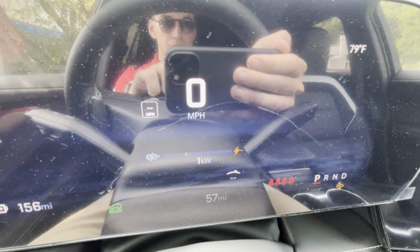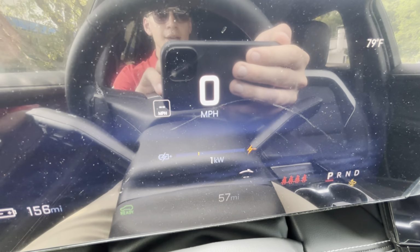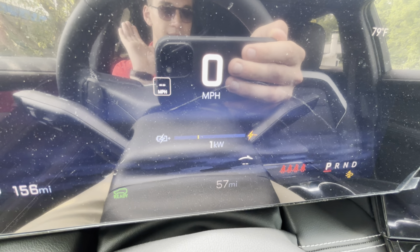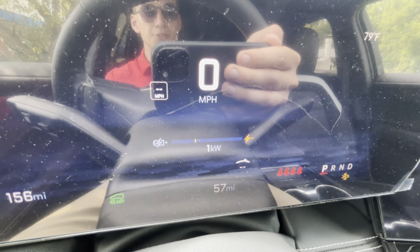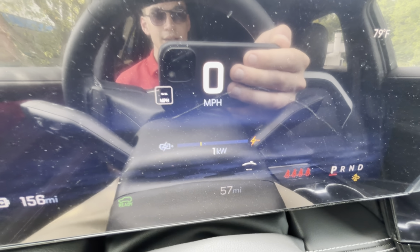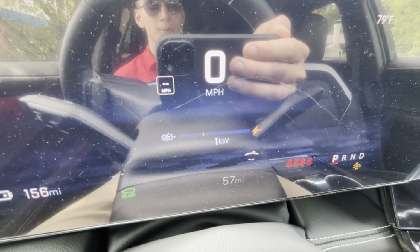So you'll notice this little bar right here. That is orange right now because we're using 1 kilowatt. And now as you press on the accelerator pedal, it's going to make that number bigger. As you're using regen on demand, you'll see that number flip over into the green side, and that'll show you how much kilowatts you're regenning.